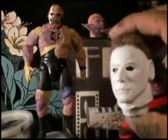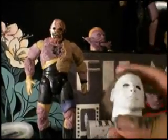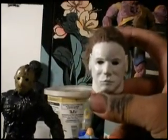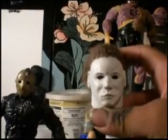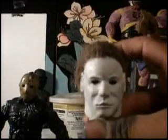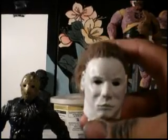Check this out. Bam. Probably the most accurate head sculpt ever of Michael Myers, 12-inch scale. Look at the hair on him. If you didn't know any better, it looks like it's real. I didn't even weather it yet. I'm still going to add more hair to it. Look at the shape, man. The boogeyman. I still got to paint the mouth in, weather it a little bit, and mess up the hair.